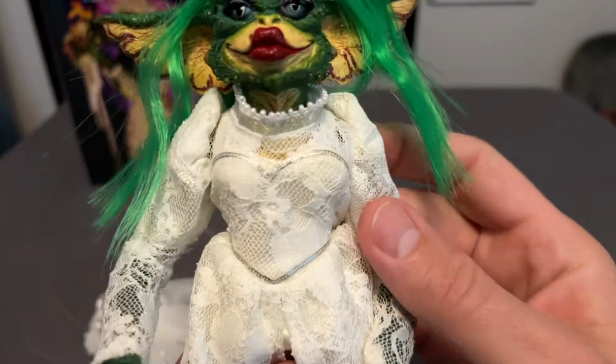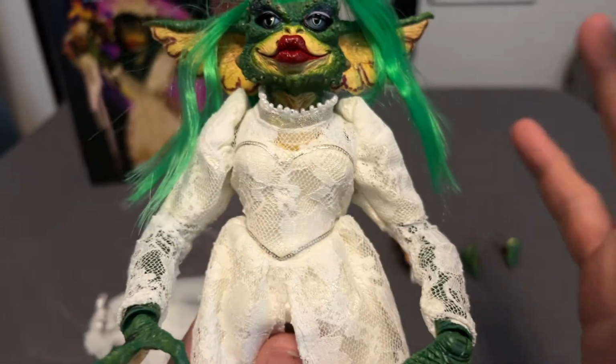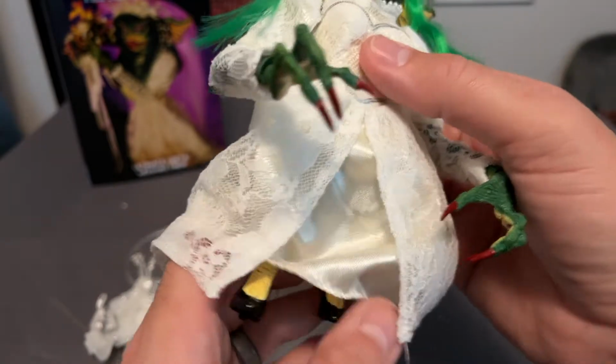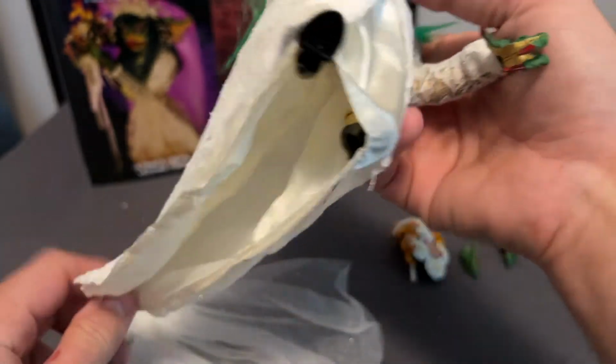And of course, this dress from the front side, it's a wedding dress, very classic wedding dress. Poofy shoulders and that lace right there, all the way down to the bottom. And then she's got this train that follows her.